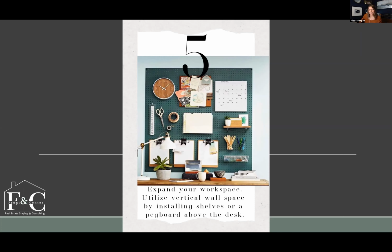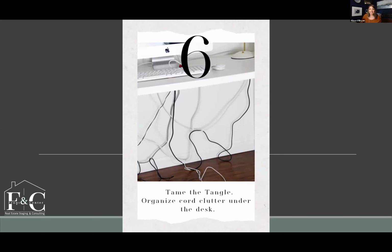And then number 6 is cord clutter. So sometimes clutter is, again, just this visual clutter under your desk. A lot of times people have these nice sleek desks that look really nice, but they have no back, they have no drawers. And so all we notice is the cords, and that alone can make an office space look very cluttered.